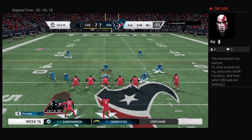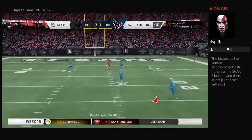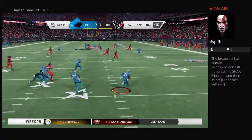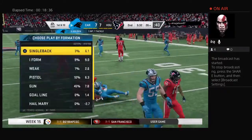Here I come. On 1st and 10, Watson going up top. And he fires one that's intercepted. Picked off down near the 5. And he is all the way up past the 25.